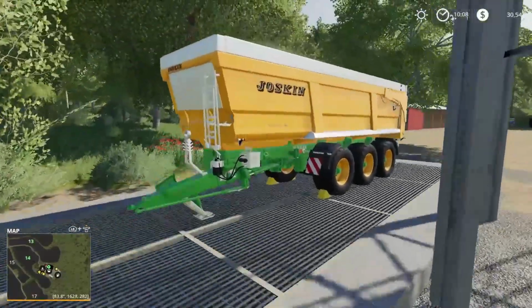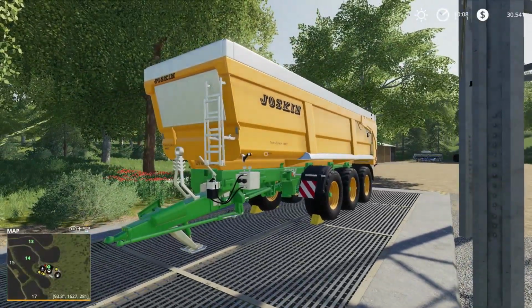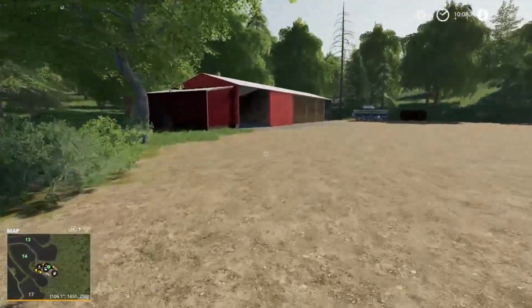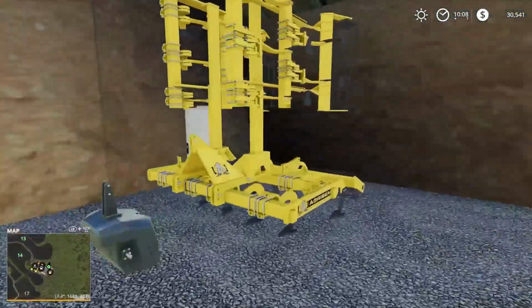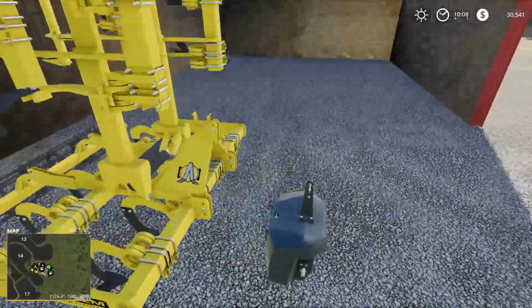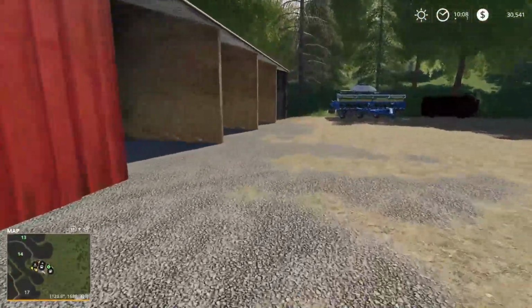For trailers, we have just the Joskin from the base game, which to me is kind of the best bang for buck trailer. And then over here we have a 6-meter subsoiler, so that will be doing our plowing function. And we also have a 1500 kilogram front weight to go along with that.